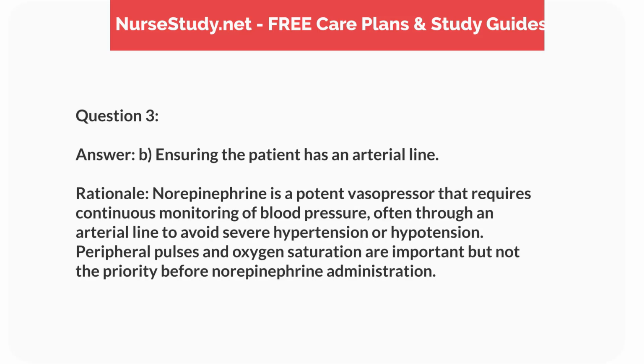Answer: B. Ensuring the patient has an arterial line. Rationale: norepinephrine is a potent vasopressor that requires continuous monitoring of blood pressure, often through an arterial line to avoid severe hypertension or hypotension. Peripheral pulses and oxygen saturation are important but not the priority before norepinephrine administration.